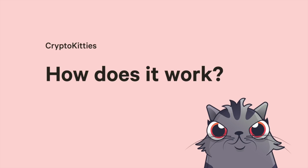So it is a series of smart contracts running on the Ethereum blockchain that manage all of the ownership and the genetics of the cats. Each cat is represented by a 256-bit number that is its unique genome. And when two cats get together, they can breed a kitten. And that kitten has its genetics derived from its parents.